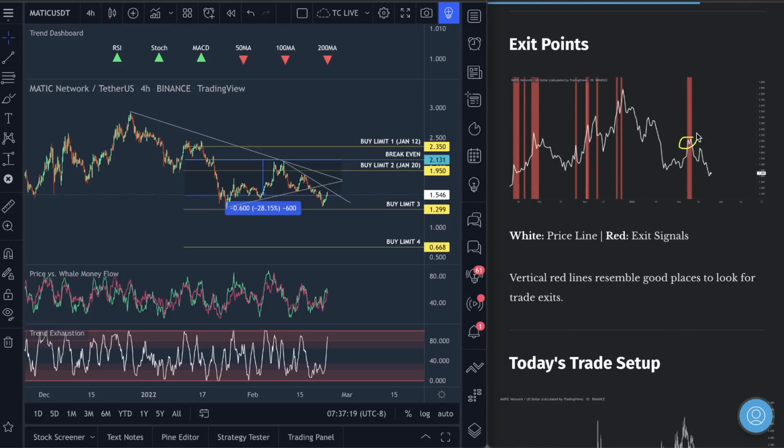Exit points. This came out here and showed us an exit here before we started moving back down. I also did that up here very well. Next time we see the price move up, I'm going to be looking for red bars to come out and then a drop back down.